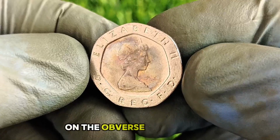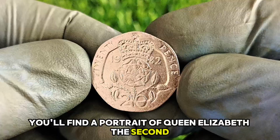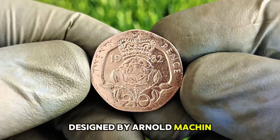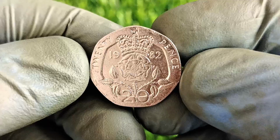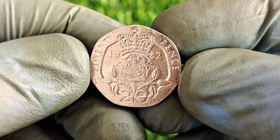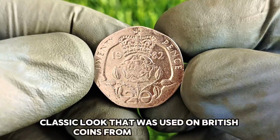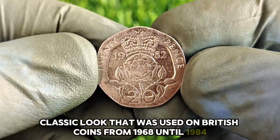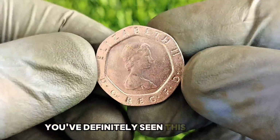On the obverse, the head side, you'll find a portrait of Queen Elizabeth II, designed by Arnold Machin. This was the second official portrait of the Queen to appear on UK coins, and shows her wearing the Girls of Great Britain and Ireland tiara. It's a regal, classic look that was used on British coins from 1968 until 1984. If you've handled any older coins, you've definitely seen this portrait.